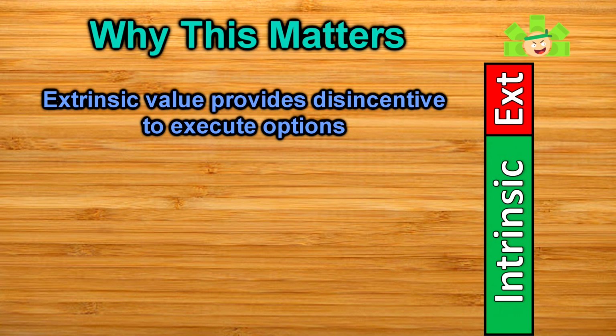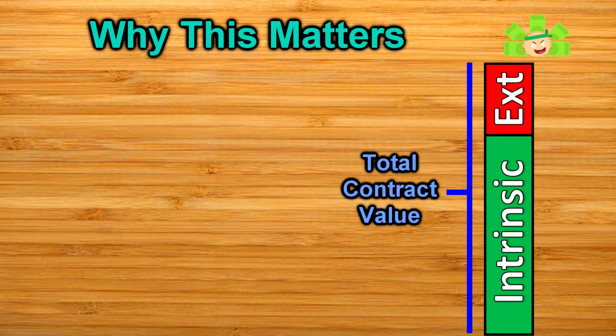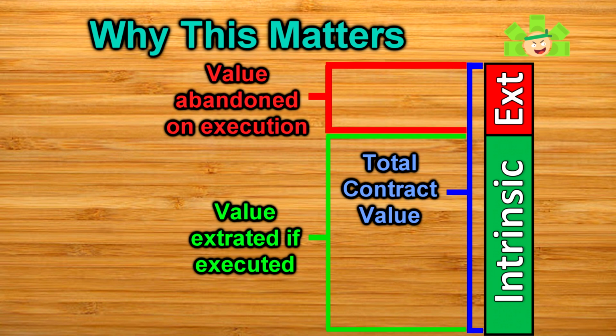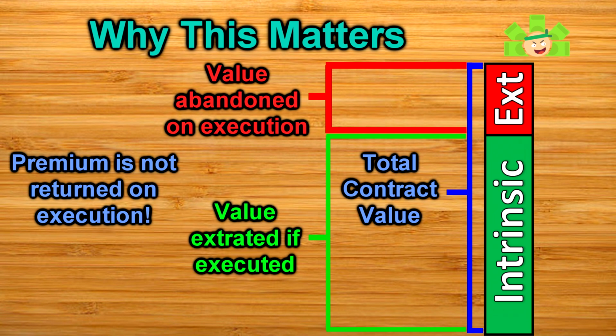Why will you not get assigned right away like this? The answer is what we just talked about, extrinsic value. Options buyers want to make the most money possible. That's why they buy options. And if you execute a contract, you'll benefit from that intrinsic value, but you abandon the extrinsic value. You don't get the premium back when you execute a contract. The option seller keeps it. The amount of money you get by executing an options contract is just the intrinsic value. The extrinsic value stays with the options seller.